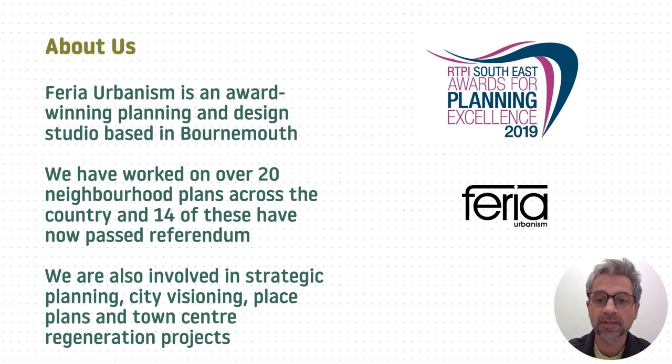And the Lewes Neighbourhood Plan has certain similarities with Cirencester, a relatively large town, historic in many of its heritage assets, and also surrounded by beautiful countryside. So we're familiar with some of the challenges that towns like Lewes and Cirencester have been encountering, and that experience has helped us as we've been working with a steering group of volunteers and the town council here in Cirencester.